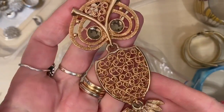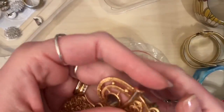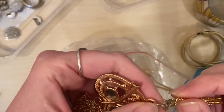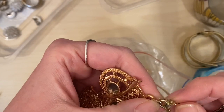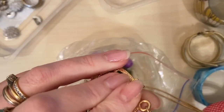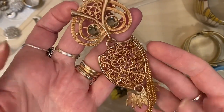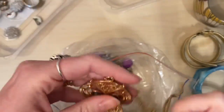A big owl. This reminds me of a Sarah Coventry necklace that I found the other week. Now this has been hung, oh, somebody's tried to do an interesting fix on the clasp here. I think I will reuse that chain, and the pendant will probably go into workshops. It's quite fun, isn't it?